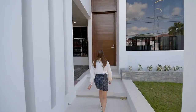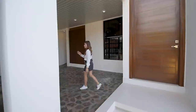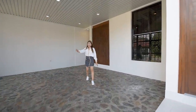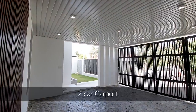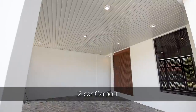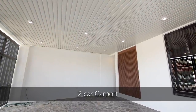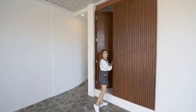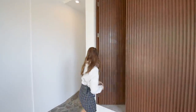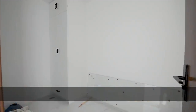So as we enter, we have here your patio. And now on this side is your two-car carport. So kung napansin din nyo, yung gate niya mataas din siya. And as you look down, you have here your natural stone pavers. It's very unique. And also we have a secret door right here. And this one is your storage room. And then on this side is the access to your toilet and bath for your driver's room and your maid's room.